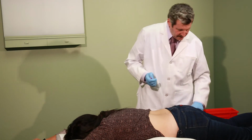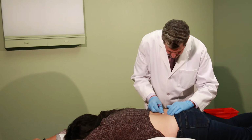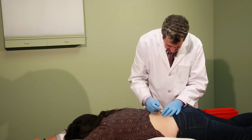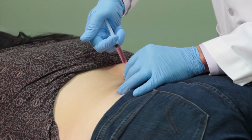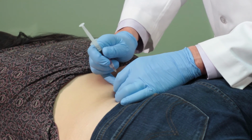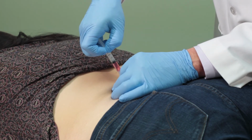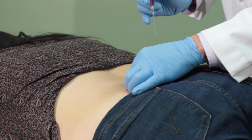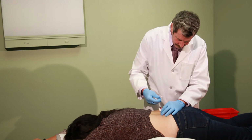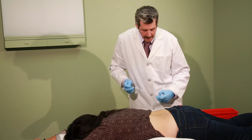And last, we're going to do the junction between the L4 and L5 vertebrae. And that's it for this patient.